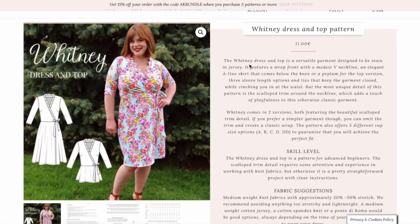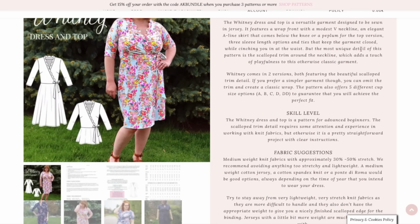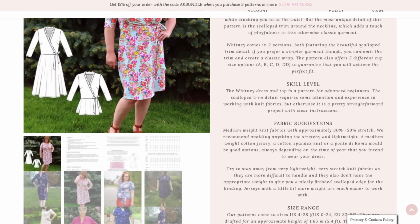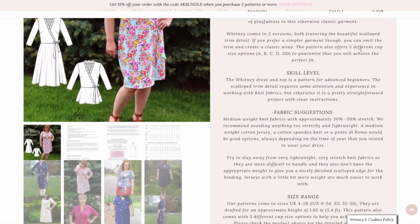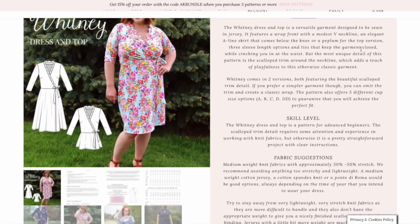But it's described as a versatile garment designed to be sewn in jersey. Features a wrap front with modest V neckline, elegant A-line skirt that comes below the knee, or a peplum for the top version, 3 sleeve length options, and ties that keep the garment closed while cinching you in at the waist. The most unique detail of this pattern is a scallop trim around the neckline, which adds a touch of playfulness. 2 versions, scallop trim detail or without, 5 different cup sizes. 5 different cup sizes, guys, to guarantee you will achieve the perfect fit, which is imperative for a wrap. Imperative.